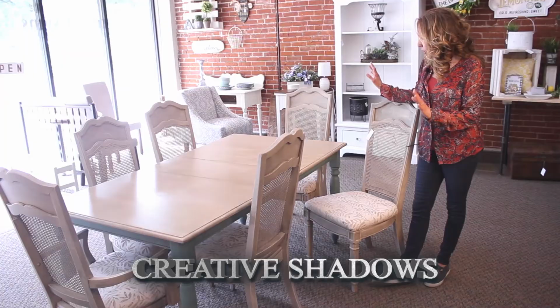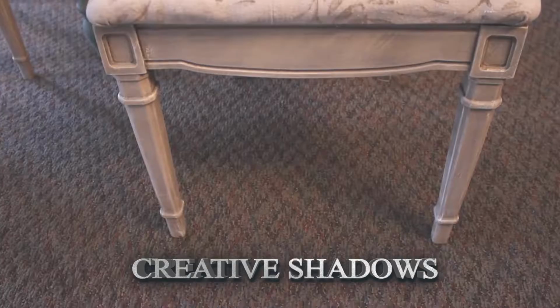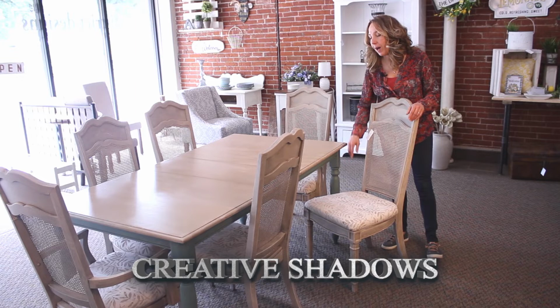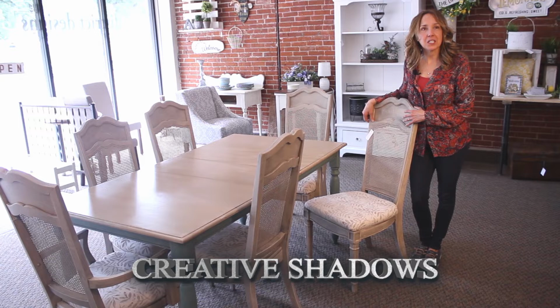With the chairs, I couldn't find the fabric I wanted. So I bought plain fabric, and I printed the fabric myself to use on these chairs. There were a few different techniques. I did some antiquing on the bottom. I did some dry brushing on top to give it more depth, and glazing on the chairs, and brought it all together, and here, boom, you have a 6-seater all ready to go for somebody's house.